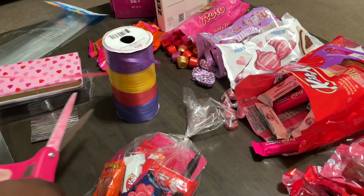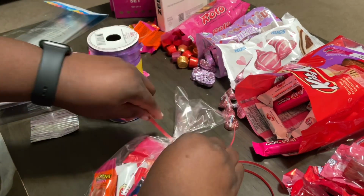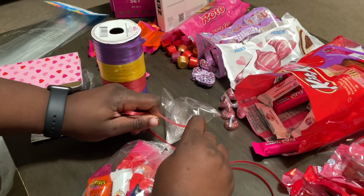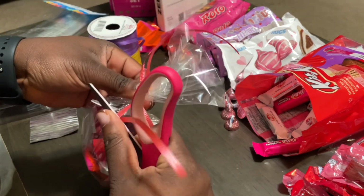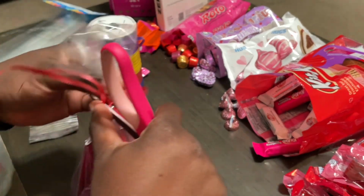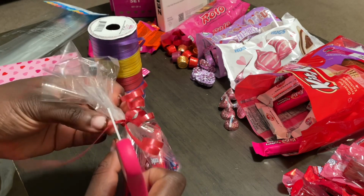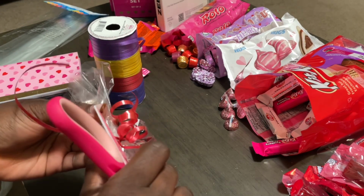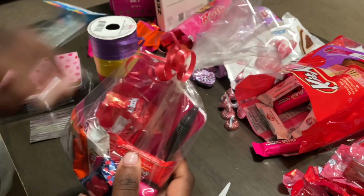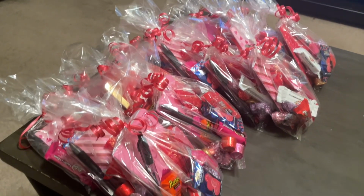How many pieces am I doing? I think I'm gonna just do two. Our finishing touch, use our scissors and curl it up. Hopefully the curl. Girl, come on. Okay, still looking a little wonky, but is that cute or what, guys? I love it. All right, you guys, here they are all finished.